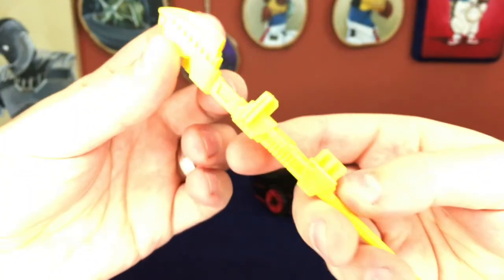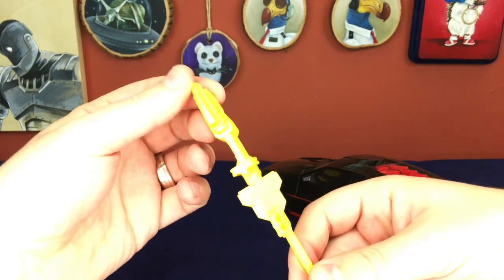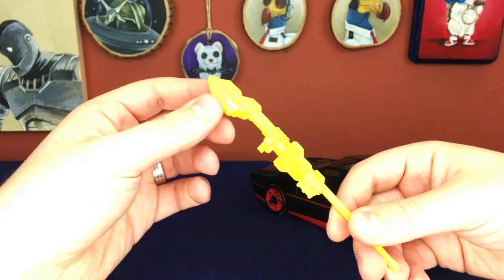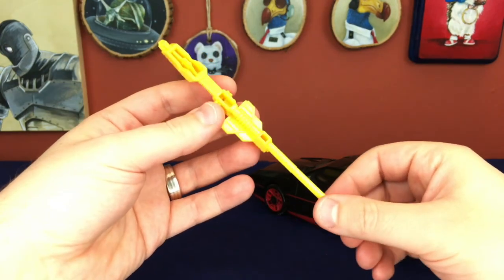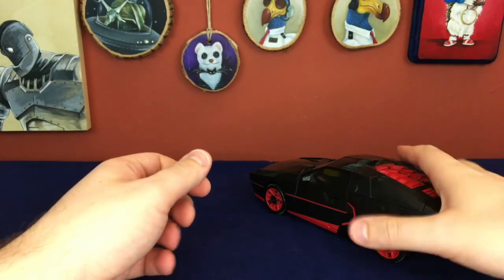It's like some kind of staff thing that looks like it could be very bluntly bladed up here, and also there's kind of like a serrated edge to it. I don't really know. I think this is supposed to be like a magic staff or something like that. It's kind of silly, but hey, it's Carbots.